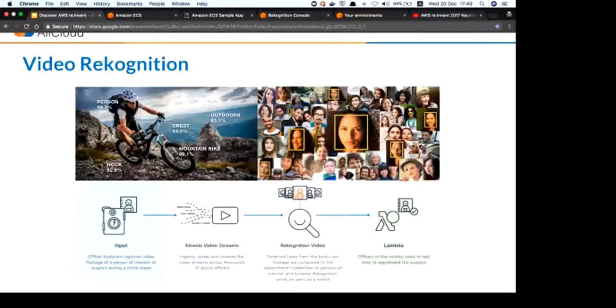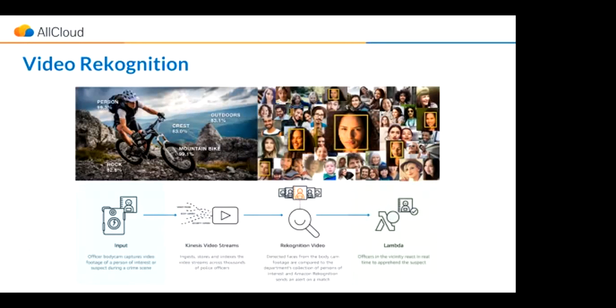So that's something which is really simple and really cool. Up until now, we probably had to have something very complicated to analyze video, but now Amazon is serving you this feature as a service. So that's cool.